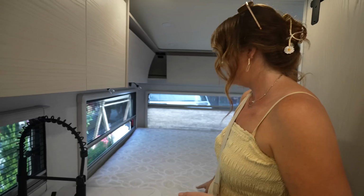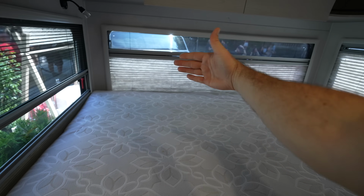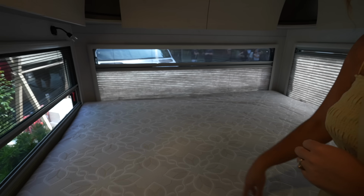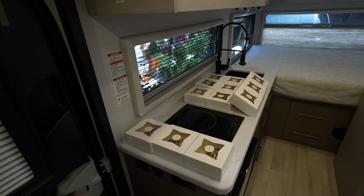I like that they just went for it back here. A lot of times you see people do a bed part, or they do a corner bed like we talked about. This looks, I would guess, like a queen-ish size bed. Yeah. Each model comes with 12 cookies, so that's really cool.